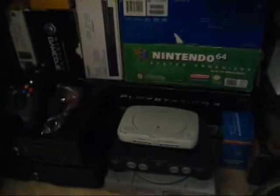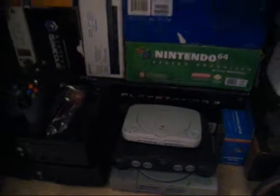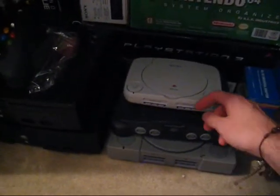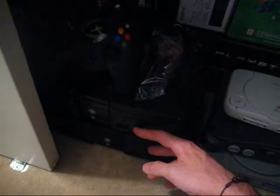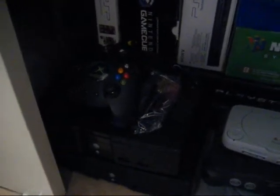I'm going to go through this pretty quick because I don't have much time, but in the closet here we have a few systems on the ground. These are usually in the boxes up here, but I just took them out for this video. We have an original PlayStation, Nintendo 64, and a PlayStation 1 Slim, and then we have two Xboxes. The story behind these Xboxes is I got them for free.